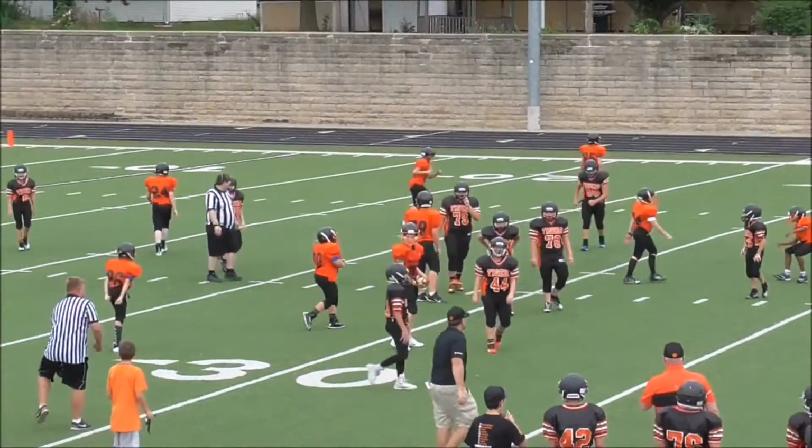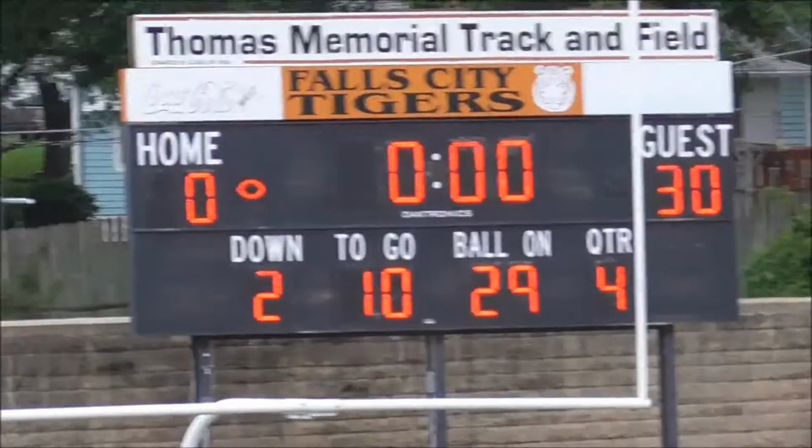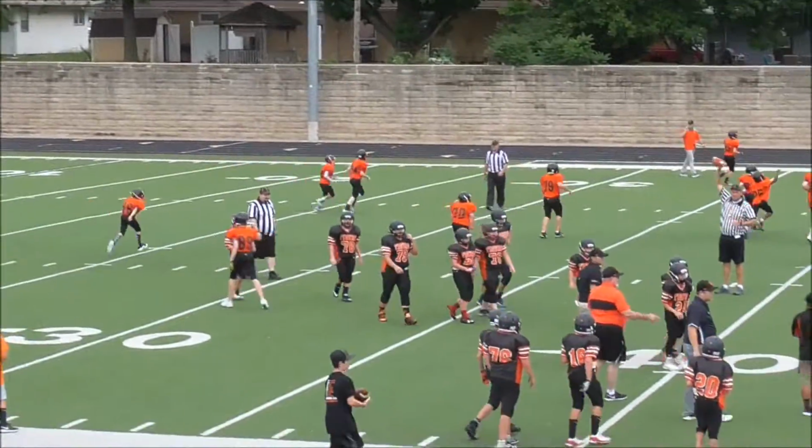Tucker's pass is complete. That's your game, folks. Final score, the Orangemen 30, Fall City 0.